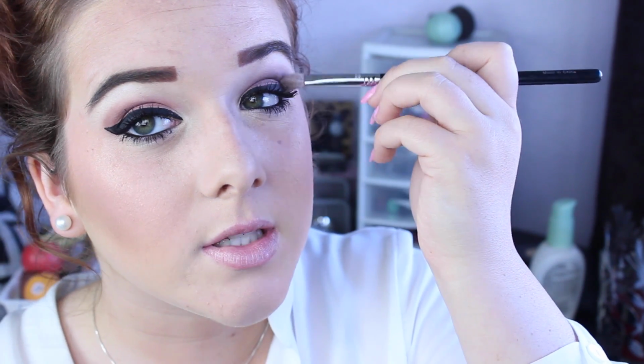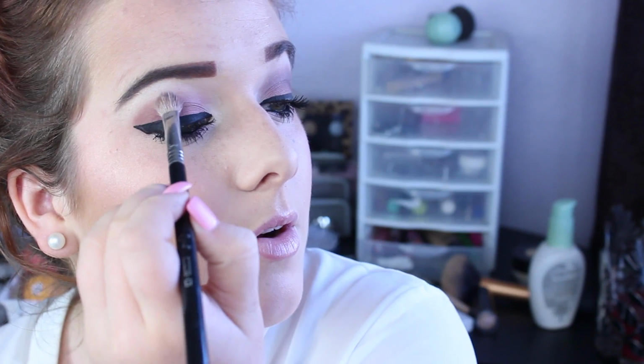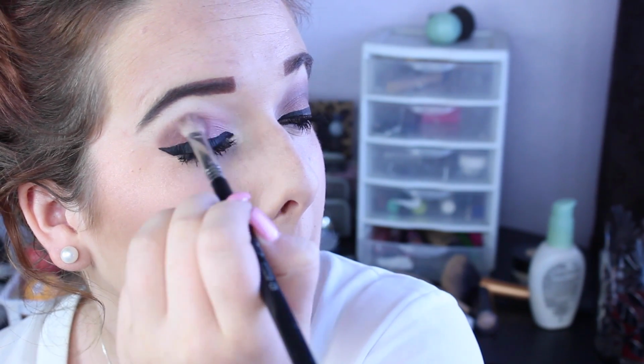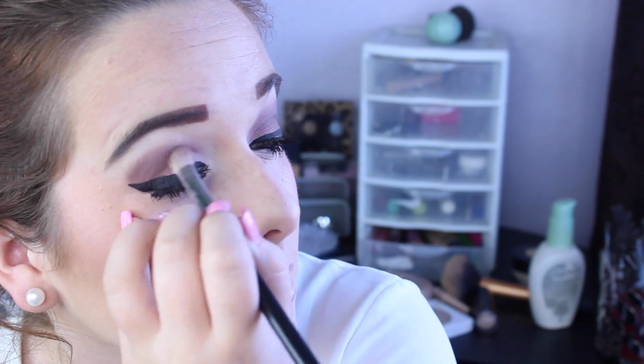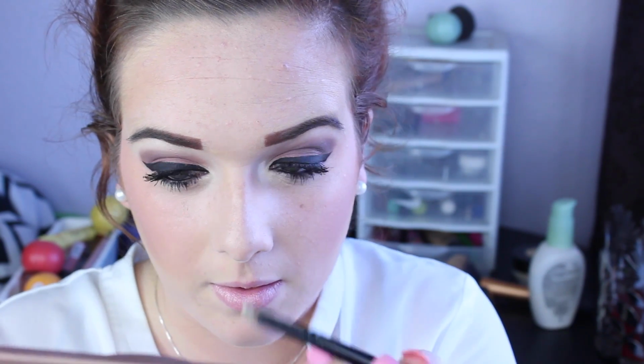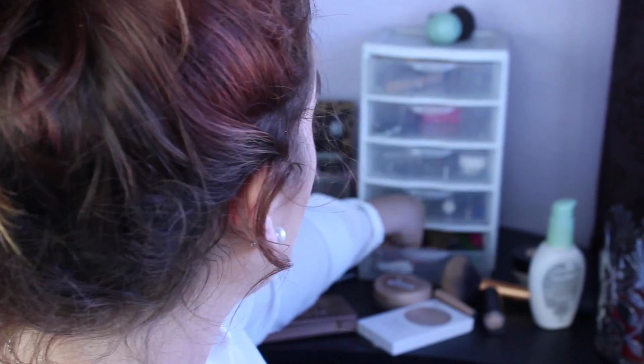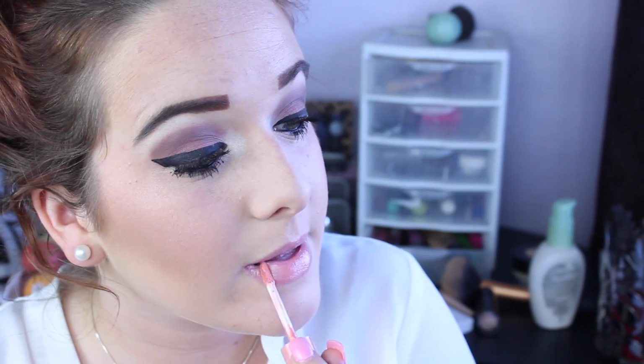But the way that I do this, sorry that I'm not really looking, the crease color is kind of blending with the inner color that I had, or have still. This color from the Basics, and then I'm just taking that on the little brush that I did earlier, and I'm going to go ahead and just pat that on the inner corner. Don't worry, I'm not doing my hair on camera. And then I'm going to take NYX Butter Gloss in Creme Brulee and apply that over top.